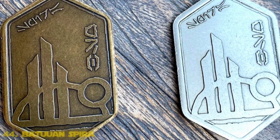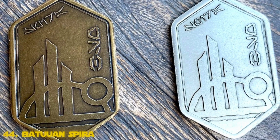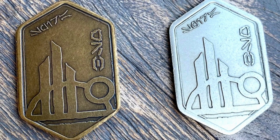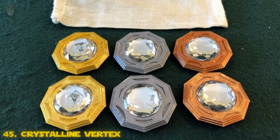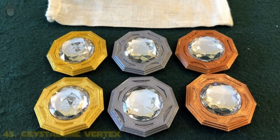Number 44, the Tatooine Spira. The ancient currency of Black Spire Outpost was a hexagonal chip featuring a dull yellow or silverish metal with the word Spira, the letters BSO, and a distinctive Aurebesh symbol on its side. Number 45, the Crystalline Vertex. A precious mineral extracted from the planet Kia. These served as a valuable currency within the Corporate Sector Authority.